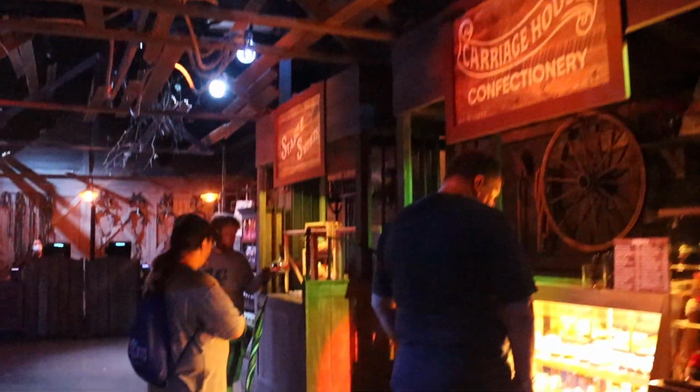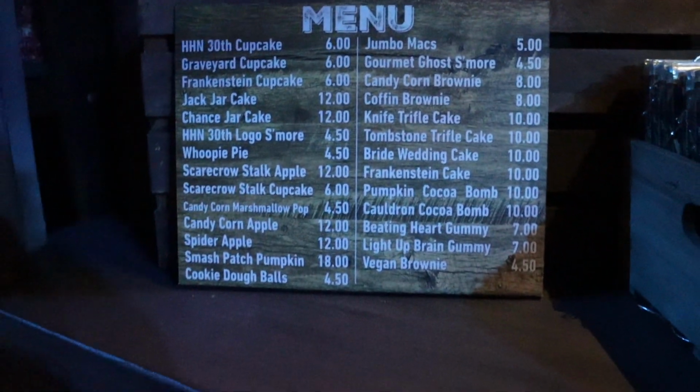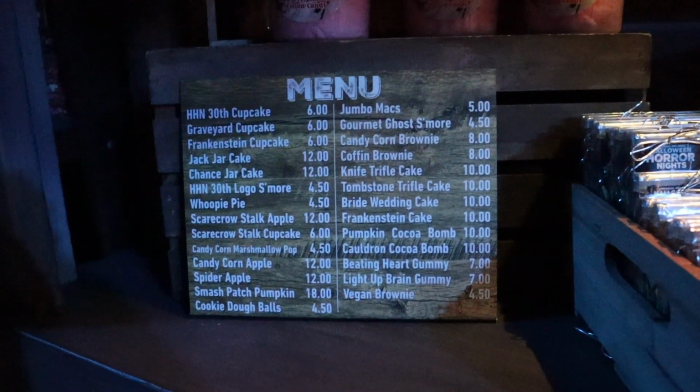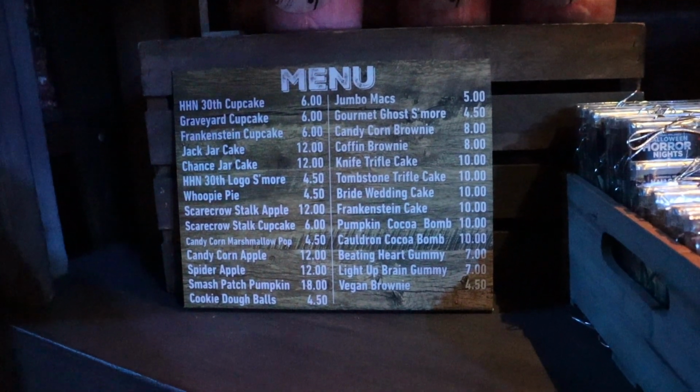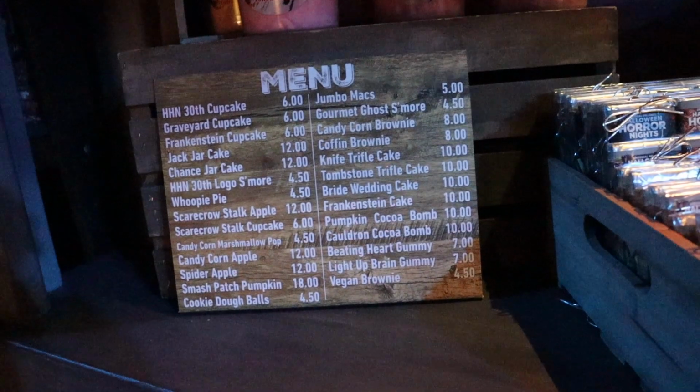Now let's take a look at some of these snacks they have over here. Here's the menu so you guys can take a look at it. Who knows, maybe me and Zombie Chris will do a little bit of tasting of all these things throughout the event, because I can't do too much sweet at once.